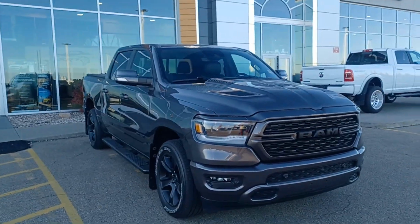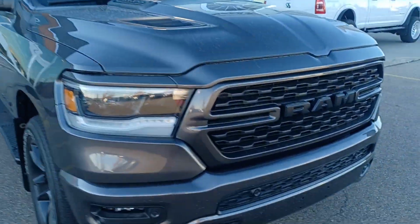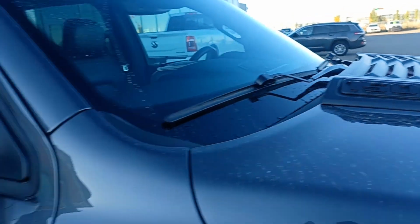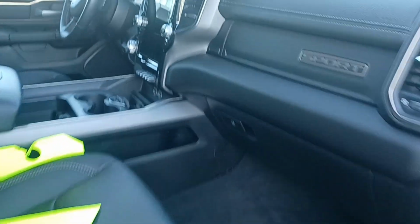This is the Granite 2022 Dodge Ram 1500. Sensors, LED lights. Hemi engine 5.7. There's remote starter and two fobs, power windows, power locks, and black flat side steps. This is the Sport.